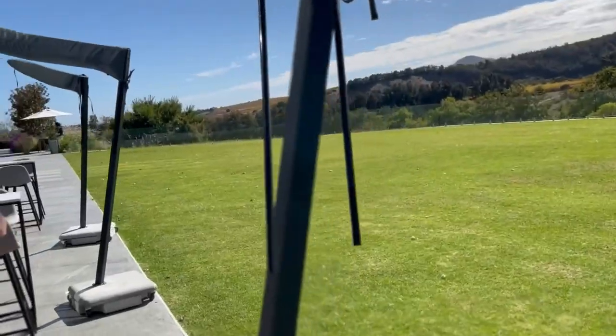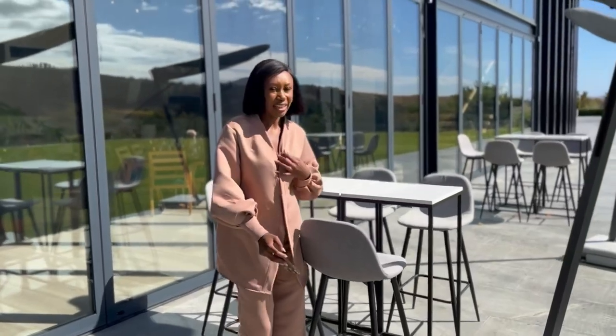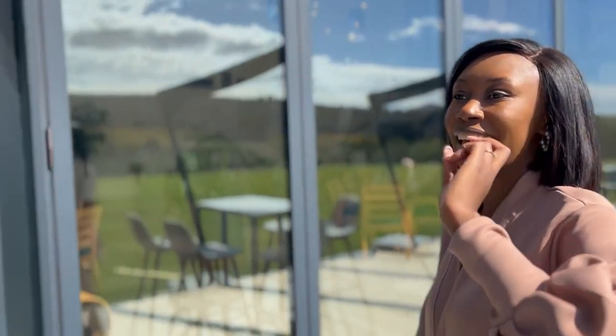So guys, this is outside. We're at Quoin Rock. I think I mentioned that already. So this is the outside area of the wine tasting lounge. And then over there, just from over the gate, over there.